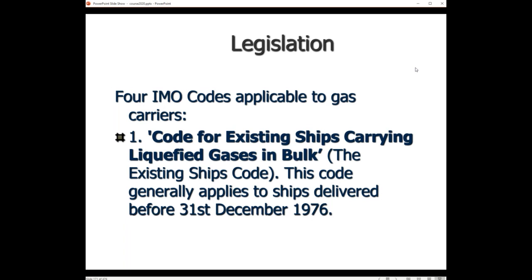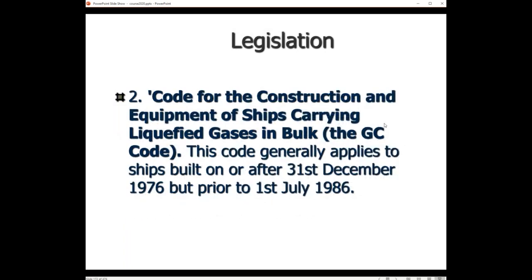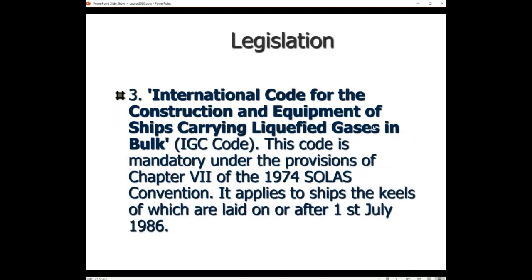But if there is still one sailing around, well, that one has been built and must be maintained according to these requirements. This existing ships code has been replaced by the GC code, where ships constructed between the 31st of December 76 and the 1st of July 86 were built according to this GC code. Most important one, and most of the ships are built according to this code. The IGC code is the international code for the construction and equipment of ships carrying liquefied gas in bulk. That is for all ships with the keel laid on or after the 1st of July 1986.